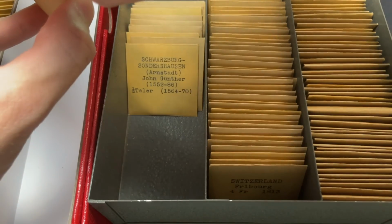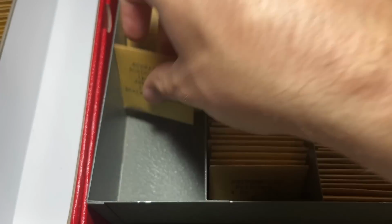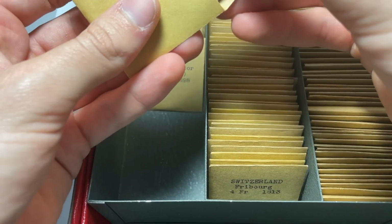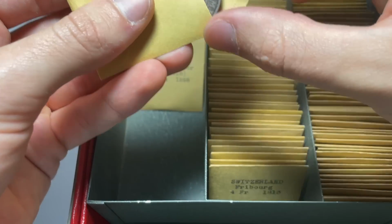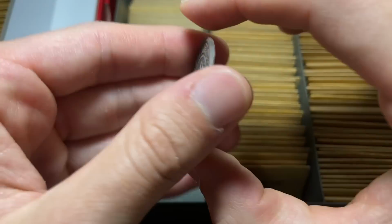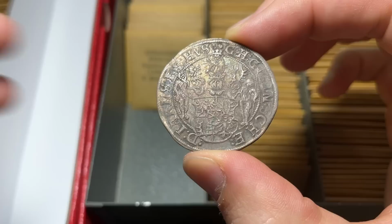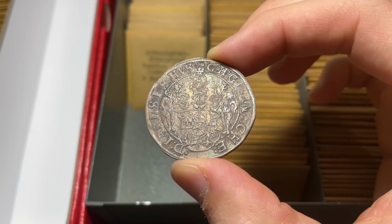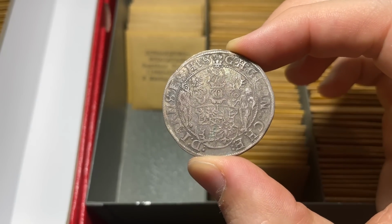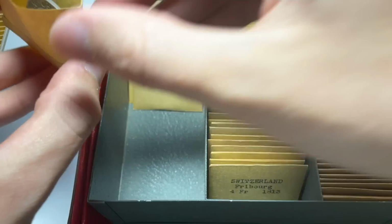Incredible item. I haven't seen a lot of these coins, so I actually don't know the market, but I would guess that's gotta be a 4-figure item. Here's another Schwarzburg item. Beautiful, beautiful, beautiful. So much history on these. This is a real treasure chest. And apparently, this is from 1564 to 1570, the time frame in which that coin would have been struck.